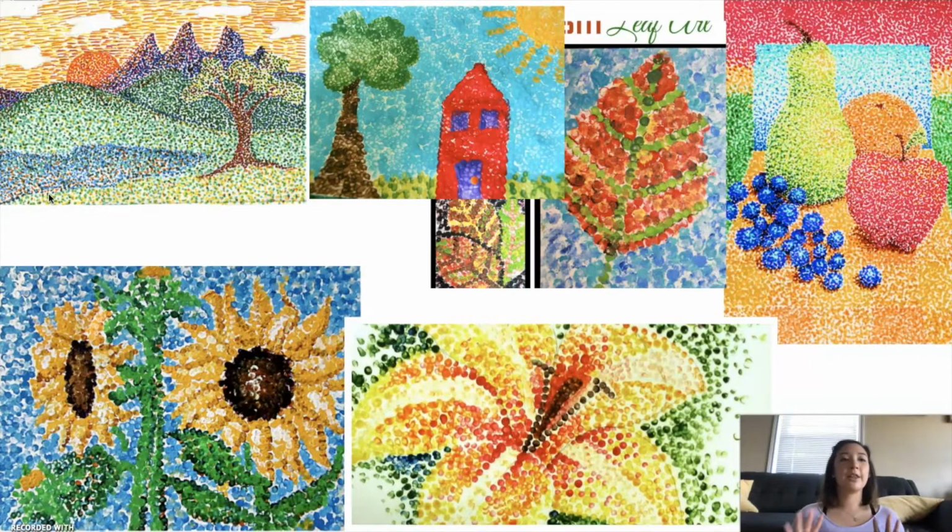If you want to do more like a landscape, so some hills and some trees, maybe a sun or a house, that would be awesome. You could do a sunset. I know a lot of you guys like doing sunsets. That would look really pretty.